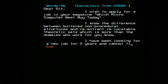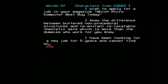Now, one of the things you find here, if I was typing on an ordinary typewriter, the bell would ring to indicate the end of the line. I'd have to hit a carriage return to go on to the next line. But the software does take care of this. Cannot find one, and it doesn't split the word. It puts the word completely on the next line. Now, that's called word wrap, and it's a feature of all word processors. It means you can just go on typing without looking at the screen.